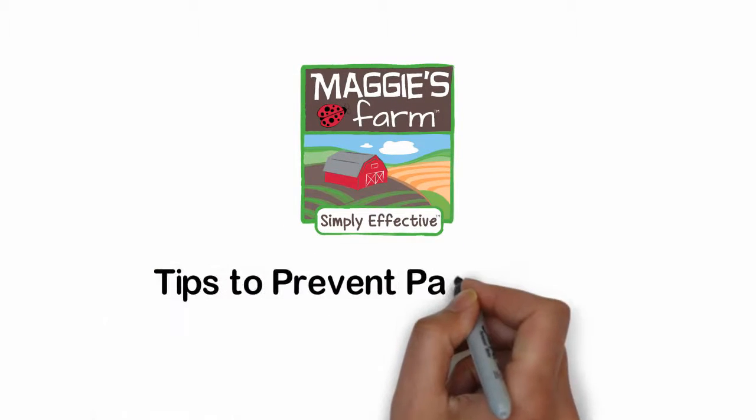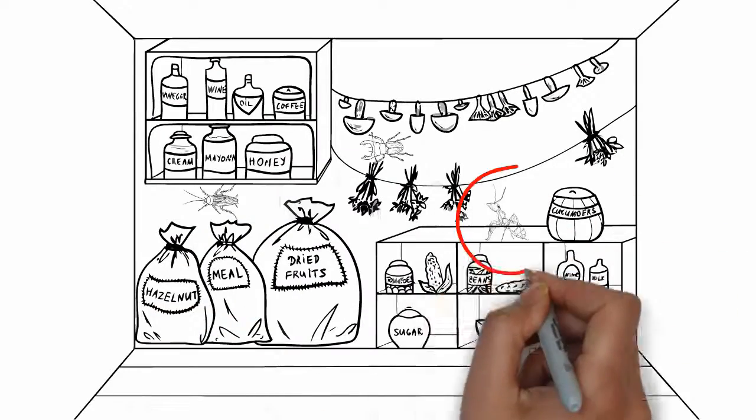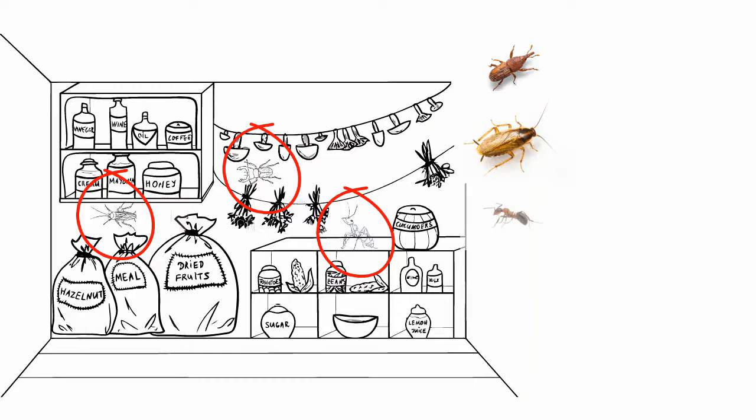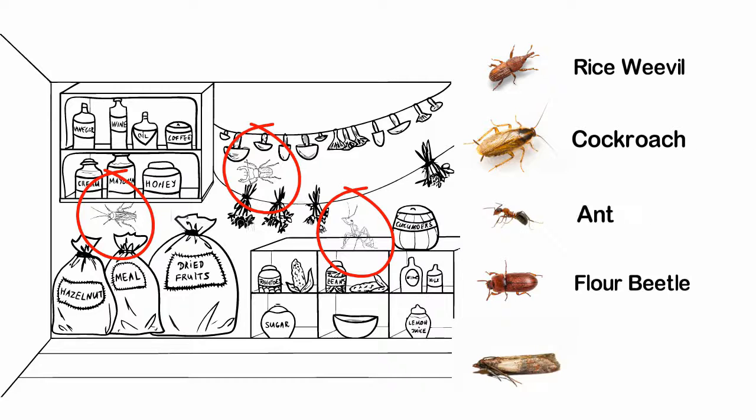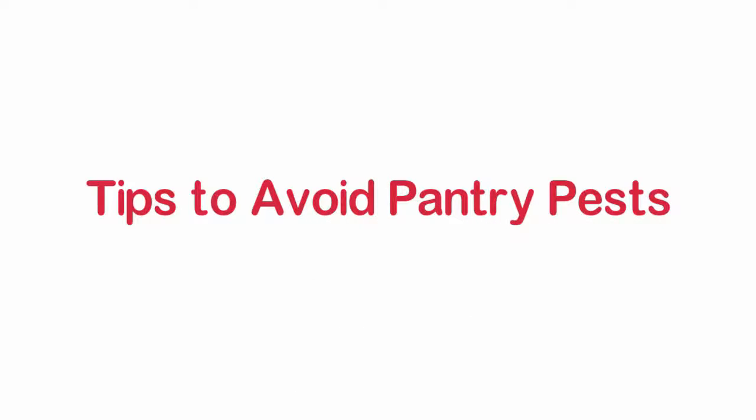Tips to prevent pantry pests. Pantries are a hot spot for pests searching for food. Many pantry pests can be brought in with your groceries. Here are a few tips to keep pests out of your pantry.